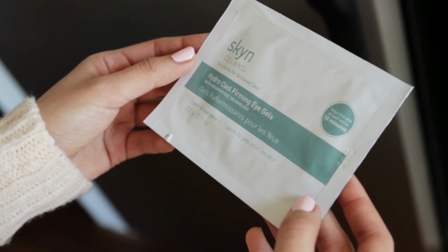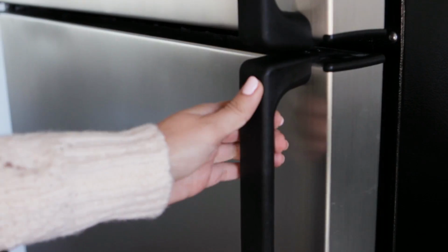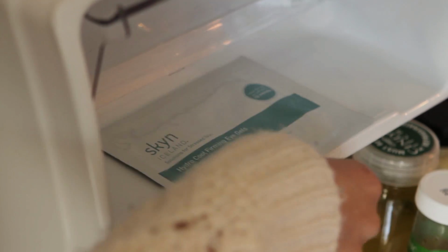All right, I am starting off with the Skyn Iceland Hydro Cool Firming Eye Gels, and these help firm and depuff your eyes, so they help with brightening, and you just leave them on for about 10 minutes. I like to put mine in the fridge beforehand because it makes them extra refreshing and leaves this cool tingly feeling on your skin, so it really helps revive you and wake you up in the morning, especially if you're having one of those "no, I don't want to get ready" kind of days with your T-Rex hands like this.